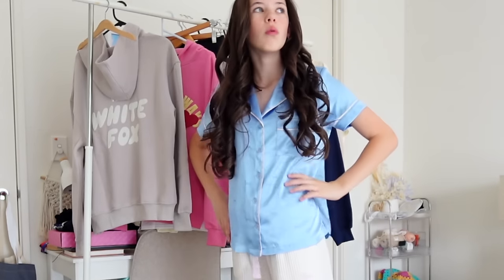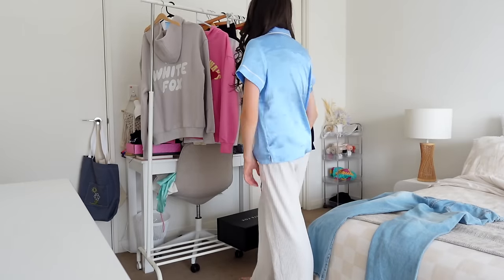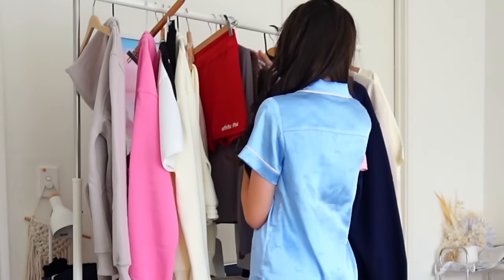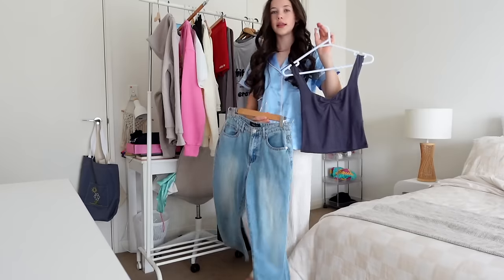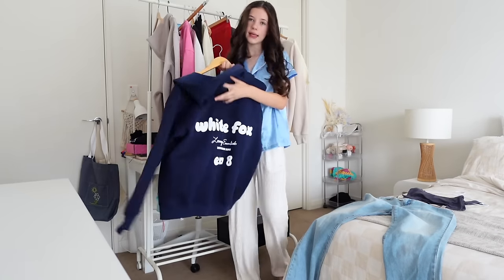Because it's warm, but a bit cold. I don't know. The weather is a bit like, I don't know what it's going to do today. So maybe like one of these tops. One like this. Yeah, let's do that. These jeans. This cute top, and then maybe this Sierra 8 zip up. Let's just put it on and see how it looks.